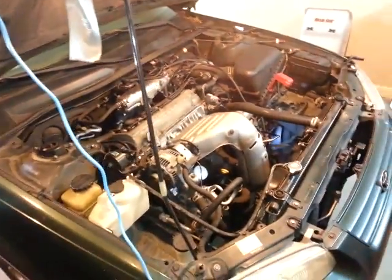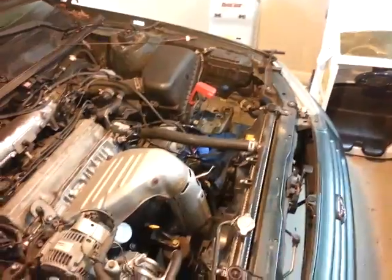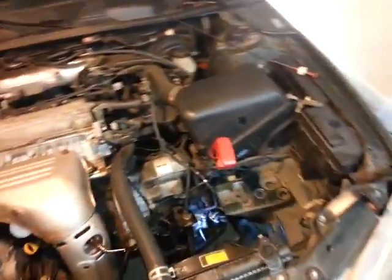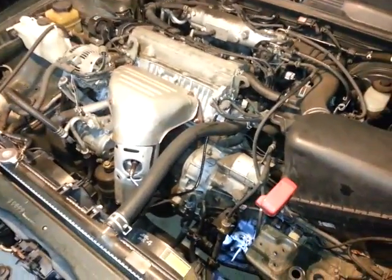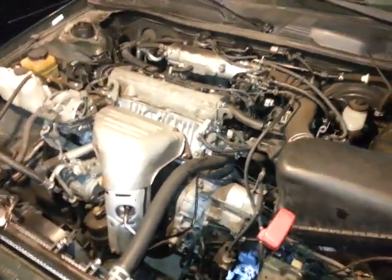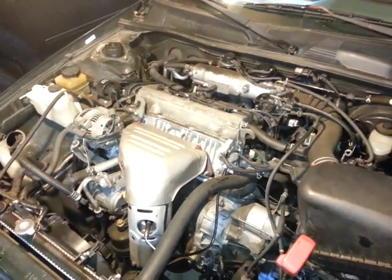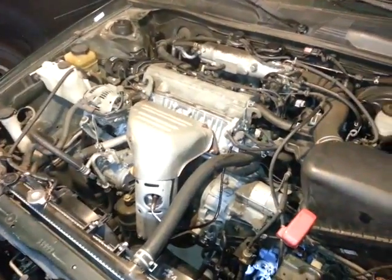This is my mother-in-law's '99 Toyota Camry with a 2.2 liter 4-cylinder engine. We've been struggling with several things on this car, but most recently I had a devil of a time figuring this problem out, and that's we had engine codes 773 and 770. Among some other stuff that's unrelated.